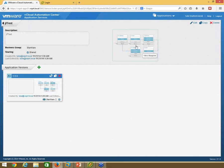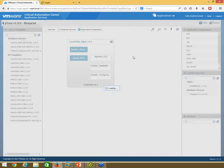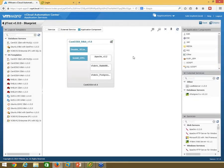If I click on this blueprint up in the corner here, this will actually take me into my drag and drop designer. So whatever I want to do, I can drag into this area that comes with several components already. I can bring scripts in. It's got services that are already defined. I can build my own services. These just happen to be what's already there. And it's as simple as dragging and dropping components.